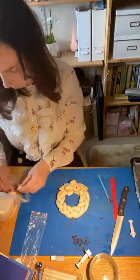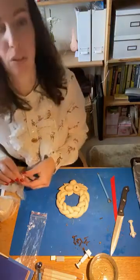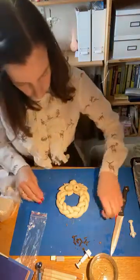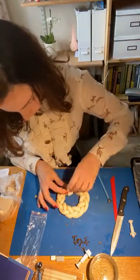I shouldn't be wiping my hands on my pants. These are my good pants. It's because I had my scruffs on yesterday, so I was wiping my hands all over my pants. Oh, I had a dress on, didn't I?